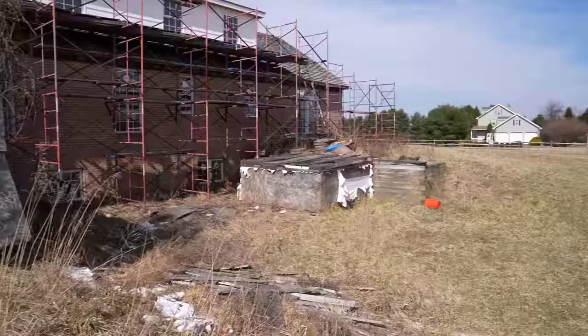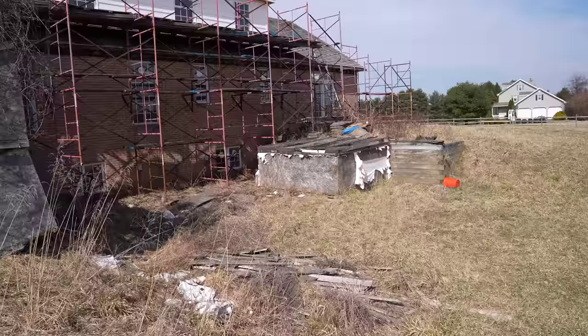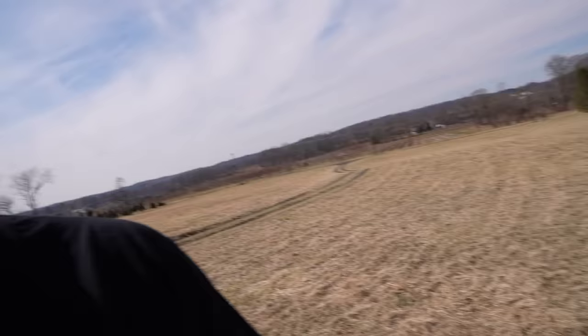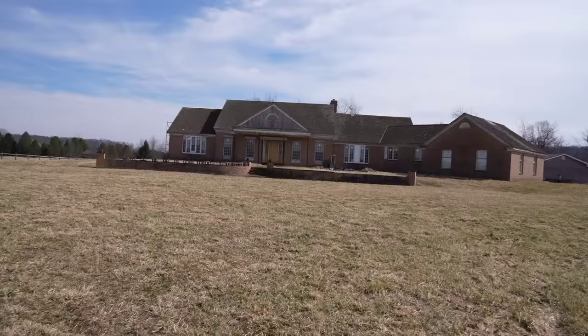You can see though, guys, this brick and everything's like brand new. And the inside's definitely a bit more dated, but you can see they just redid the whole exterior and it started looking really nice. We're on a ton of land here. That's all, as far as you can see, is the front lawn. And even behind me is the front of the house.